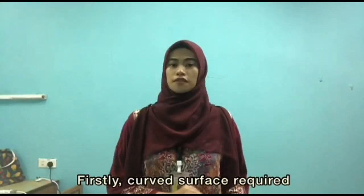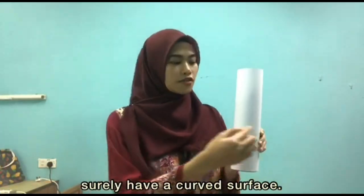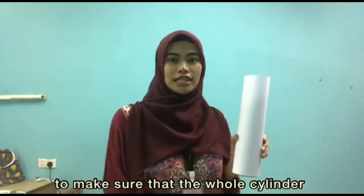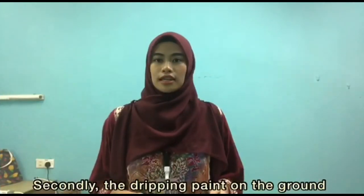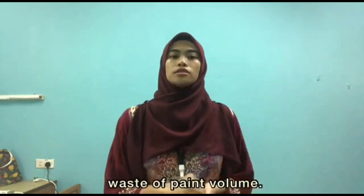Firstly, curved surfaces require many directions to paint. For example, a cylinder-shaped wall surely has a curved surface. Many directions are required to make sure that the whole cylinder will be covered with paint, which is very time-consuming. Secondly, the dripping paint on the ground will only cause a mess and waste of paint volume.